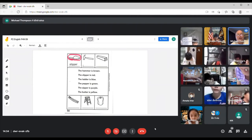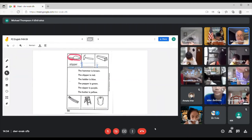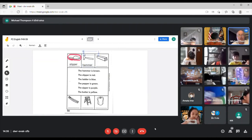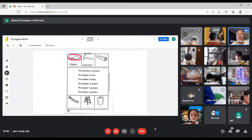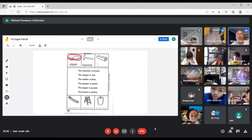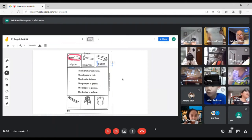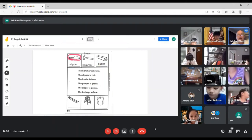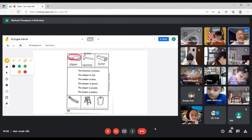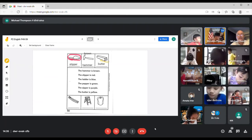All right, what do I have here? Hammer. Good. And what color is my hammer? Brown. Oh, I don't have brown, so let me type it up here. All right, and here we have what? Butter. Thank you. We got some butter. And what color is the butter? I hope it's yellow. Yellow. Good. Is it yellow? Yes, because butter is usually yellow. Okay, so here's some butter.